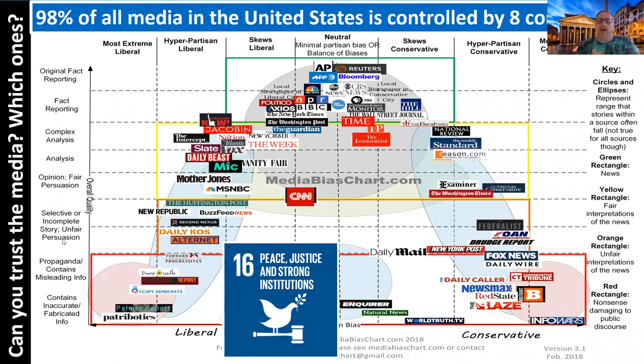So if you look at the breakdown, it used to be that we could have the nightly news at 6 p.m. 30 years ago, and everyone accepted it. CBS, NBC, ABC, they covered the same news stories in the same way. It really depended upon which personality you liked better that you would go and actually get your news from. Now, look at how it's spread out.